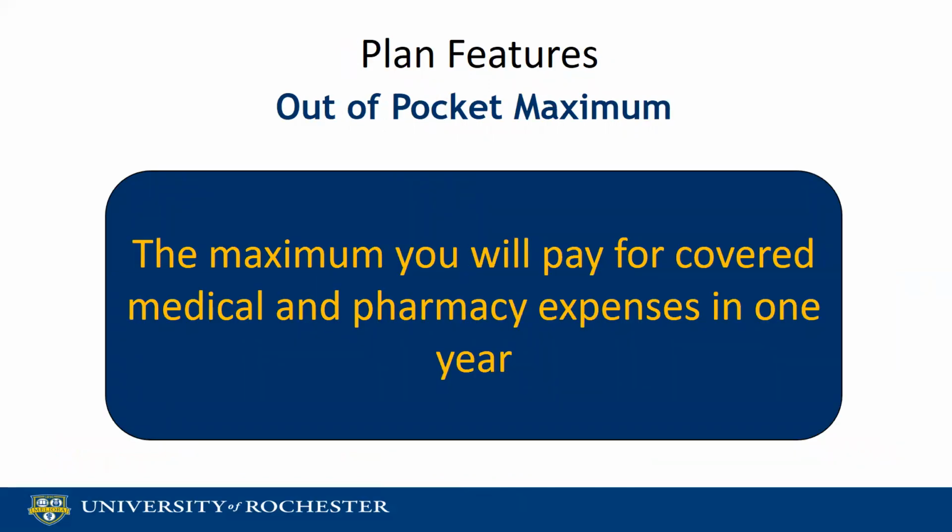Your next feature is the out-of-pocket maximum, and this is the maximum you will pay for covered medical and pharmacy expenses in 1 year. So if all of your expenses combine to meet the out-of-pocket maximum, you will be covered at 100% for the rest of the calendar year.